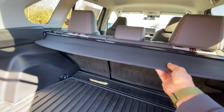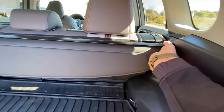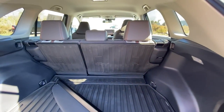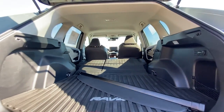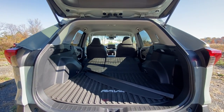Nice tonneau cover like on most RAV4s, that clicks right in. It's a spring-loaded head, so you can take it right out one-handed, and the seats fold down really easy too. I might be able to do it from the back. Yep. There we go. So that's the cargo space in your RAV4 Adventure. Congratulations, you now have a little pickup truck.